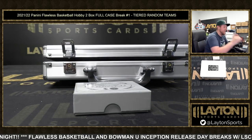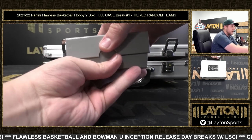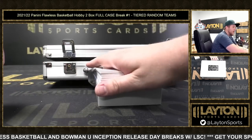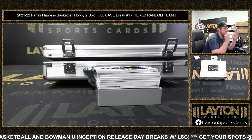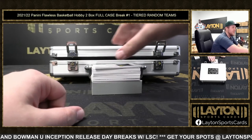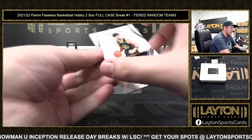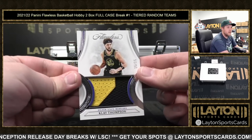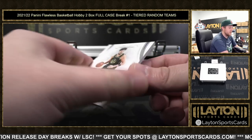All right. Oh my god, dude. Oh my god. I cannot believe this, dude. There's no way. I cannot believe this. Klay Thompson, 15 of 15. Game worn for the Warriors.